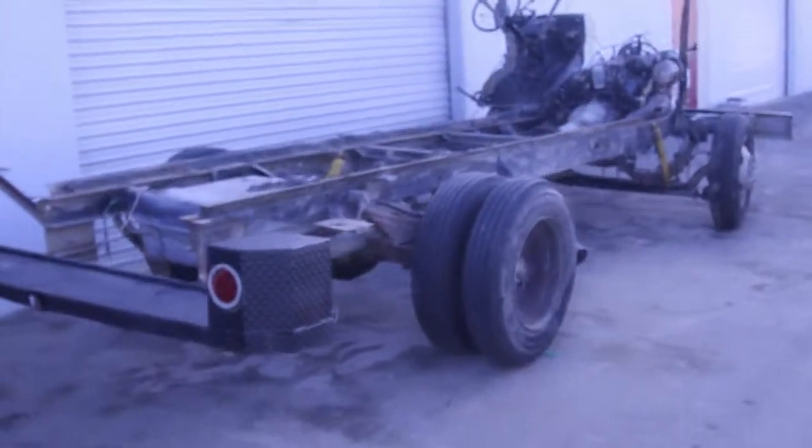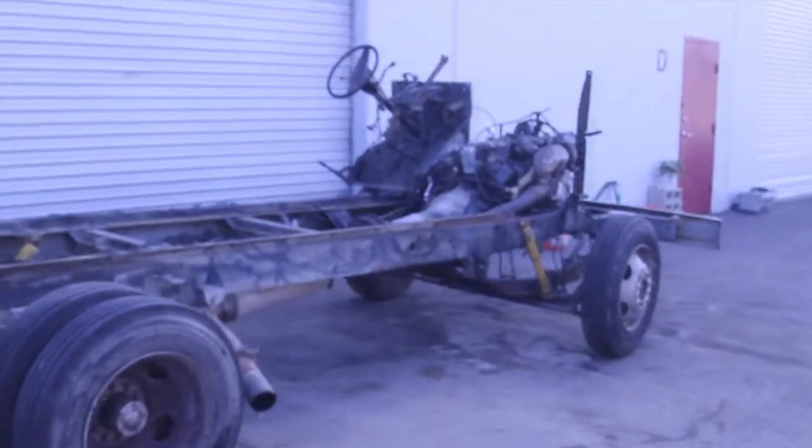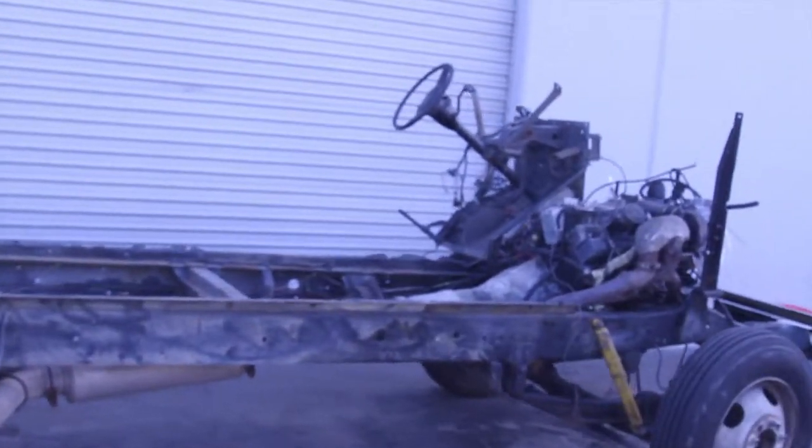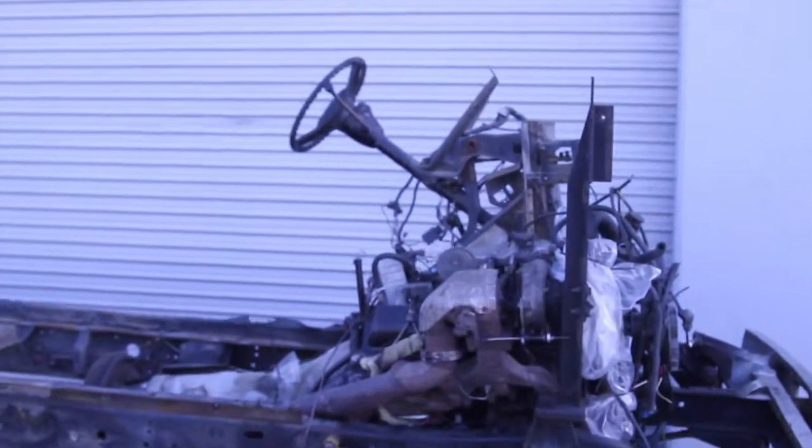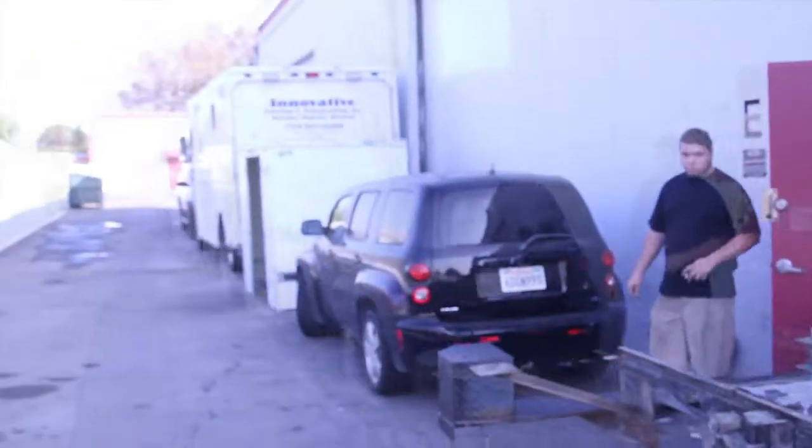As we come outside, this is my old step van truck. Used to be an RV. Blew a head gasket, so we're moving on. Stripped it all down to nothing. Selling off the parts and using some of the old parts for our new truck. Heading back in.